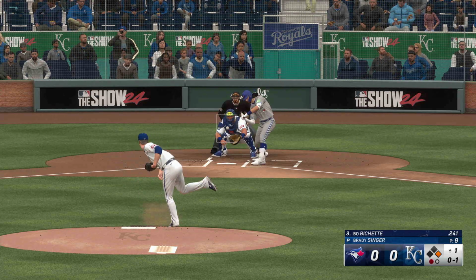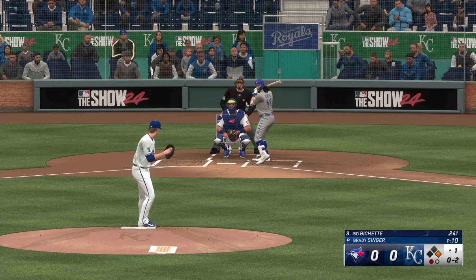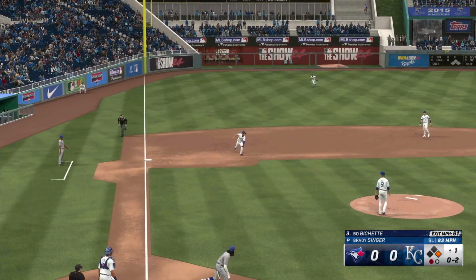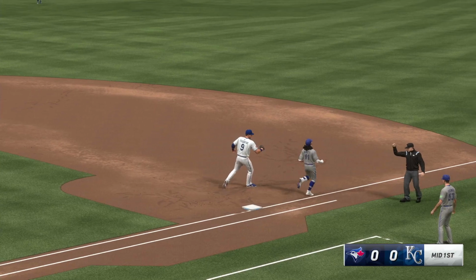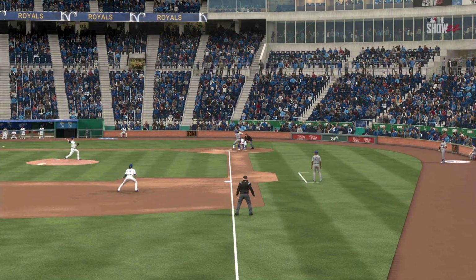And here it comes. Fought off foul. Oh, and 2 now. To third, might be 2. Quickly to second for 1. And that's 2. No runs, no hits, no errors. And now the Royals will get their first shot in a scoreless ball game.